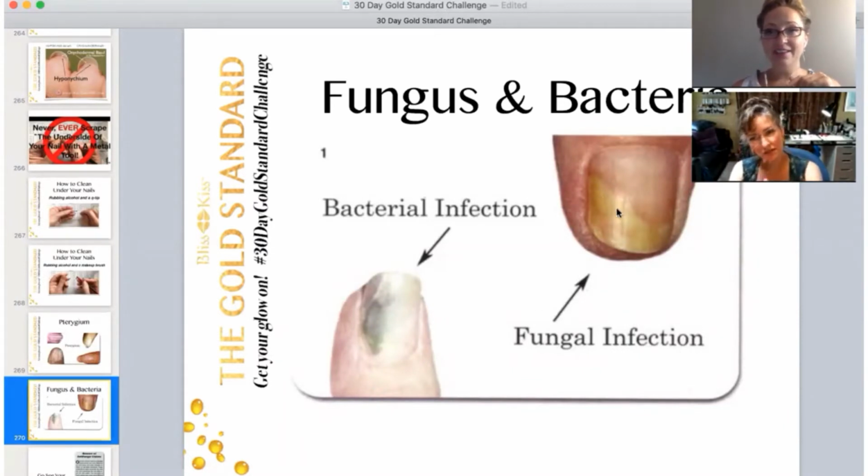And then again, fungal infections. Nail fungus is a big deal, especially with our feet, and that's because fungus likes a nice, moist, warm, and dark environment. And it's easily transferred through other moist environments that may be shared.